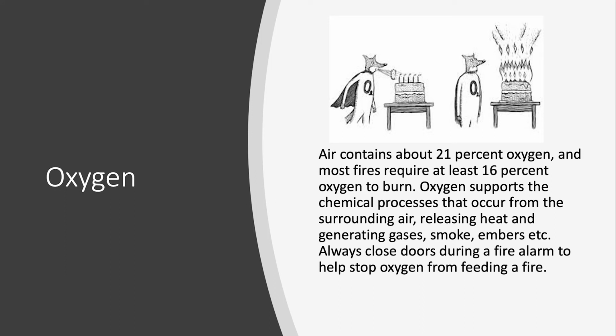Oxygen. Air contains about 21% oxygen, and most fires require at least 16% oxygen to burn. Oxygen supports the chemical processes that occur from the surrounding air, releasing heat and generating gases, smoke, and embers. Always close doors during a fire alarm to help stop oxygen from feeding a fire.